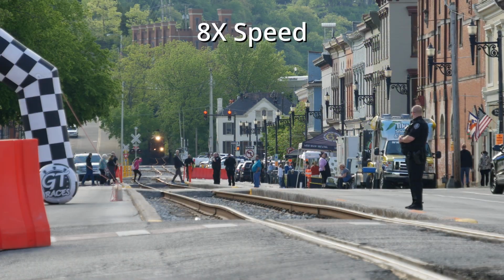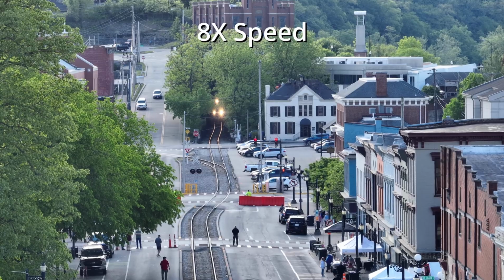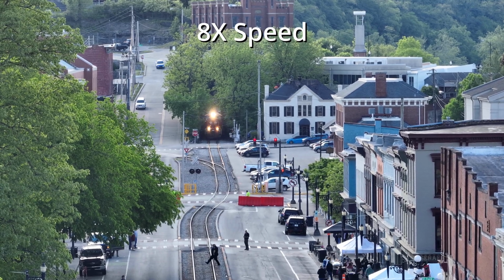Well, next up is the capital city of Frankfort. The tracks make their way right through the middle of town. And every Derby Day, the city hosts a marathon, which makes getting around a bit more difficult.